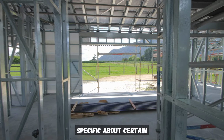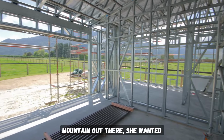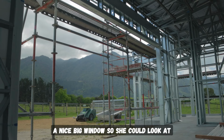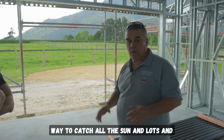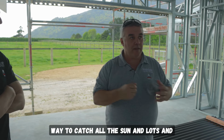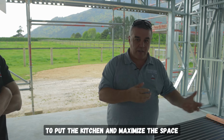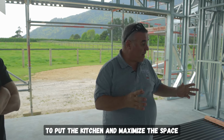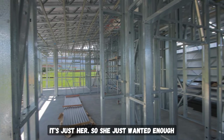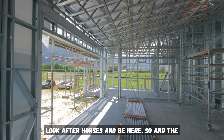She was very specific about certain things that she wanted, especially when you can see the beautiful mountain out there. She wanted a nice big window so she could look at that. She wanted to make sure that it was facing the right way to catch all the sun. And lots and lots of thought process, where to put the fireplace, where to put the kitchen, and maximize the space that she wanted, because she didn't want a big place. It's just her. So she just wanted enough place for a nice little one-bedroom place so she can look after her horses and be here.